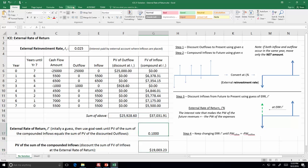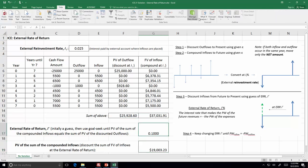So I'm going to use goal seek, data, what if analysis, goal seek, and then my goal is for this to be equal to, and I can just type in the amount, $25,928.60, and then I tell it the cell it should change is this interest rate. Tell it all right, and it should be 5.22%. So this is the answer of the question.